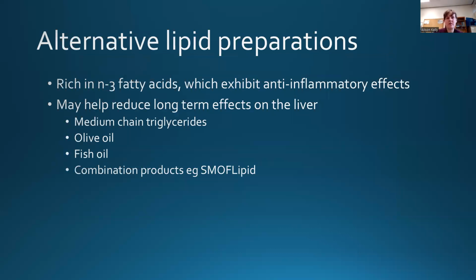In terms of good, robust evidence for use of these lipid preparations, that's probably still lacking, but there are a lot of case series, and the view of most experts in the field is that there is definitely benefit to using these, particularly in certain scenarios such as liver issues, long-term home parenteral nutrition, and neonates in some cases as well.